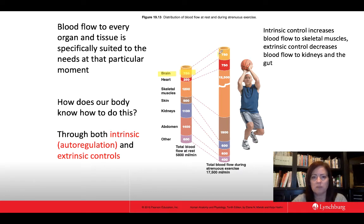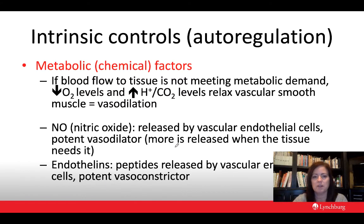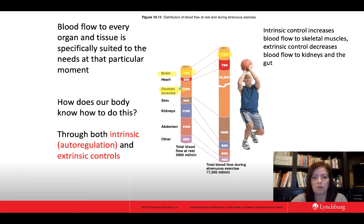Blood flow to the brain remains pretty constant, right? It doesn't really change much. But blood flow to some of the other structures is going to increase. Look at skeletal muscles, out of our total blood flow: going from 1,200 milliliters per minute up to 12,500 milliliters per minute, basically increasing blood flow to the skeletal muscles as we're exercising. What happens to blood flow to the skin? Going from 500 milliliters per minute up to 1,900 milliliters per minute, so increasing there. So blood flow to various organs and tissues is going to be specifically suited to needs at that particular point in time, based on what we're doing.